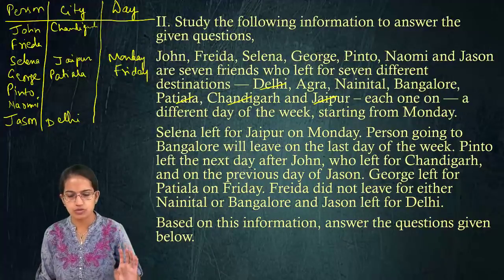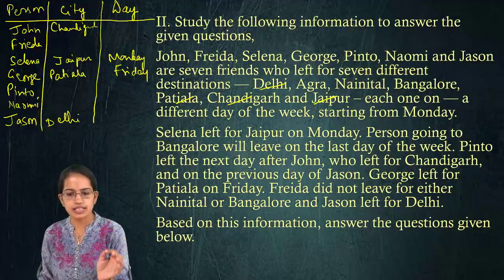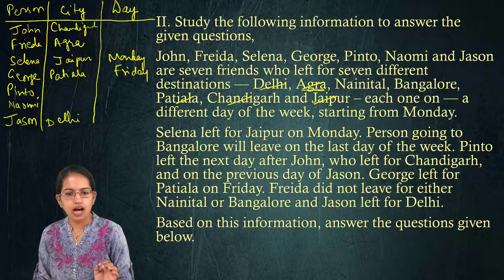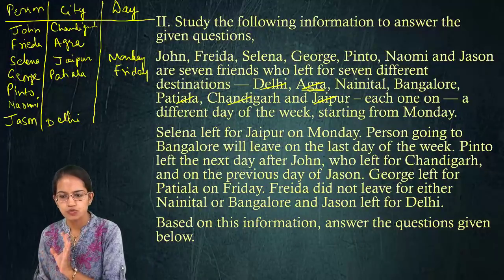So let's first fill out the cities. Now it says Frida does not leave for Nainital or Bangalore. So where would Frida go? The only option that's left is Agra. So let me fill up Agra here. Okay. Now Pinto and Naomi are left with Nainital and Bangalore. So I'll leave those for a while.